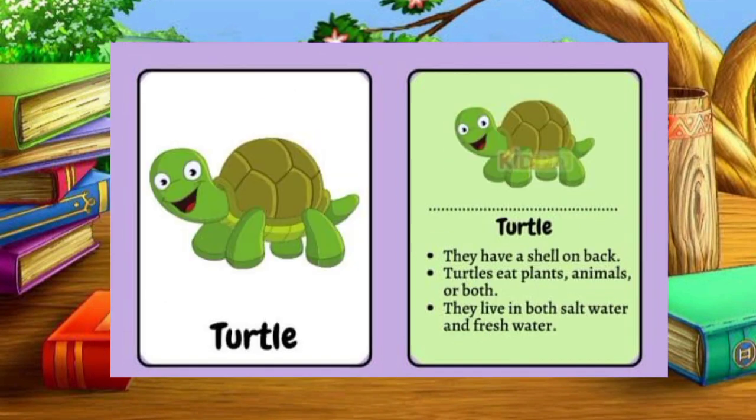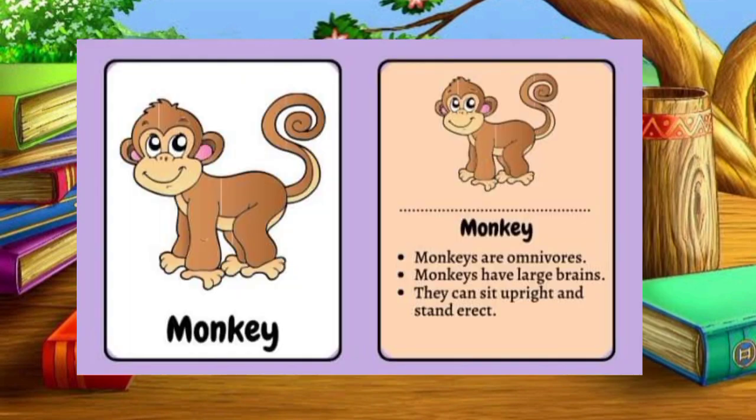Turtle. They have a shell on their back. Turtles eat plants, animals, or both. They live in both salt water and fresh water.